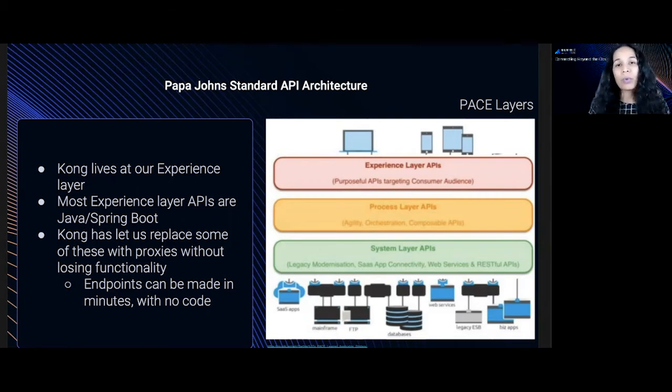Mapping to this, we treat our APIs in similar categories: the system, process, and experience layer APIs. Kong lives at our experience layer. As you can see, powerful business capabilities from a variety of backends can be quickly exposed to a variety of frontends. This decoupling helps us innovate rapidly without having to worry about the life cycle of the system layers.